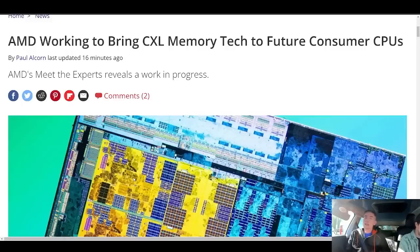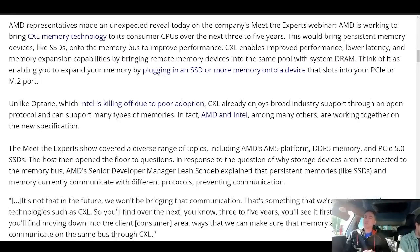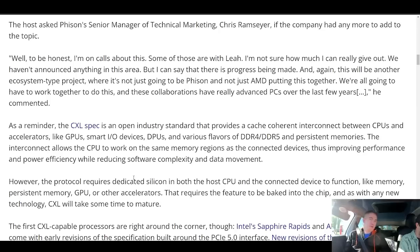But what does make sense for AMD to do is to bring CXL technology to consumer-facing products, and that's exactly what they said they're going to do in the Meet the Experts event that they had recently. In case you're not familiar, CXL is a connection technology that's going to allow you to merge a few things together, like Intel kind of had with Optane, so like using storage in a way that can be accessed similarly to DRAM, making it so that you could have a lot of expandability in that department and make it quicker to access. So CXL has wide support. It's an open setup, which is kind of how AMD typically does things with FreeSync, as well as all of the other things that they support like FSR.